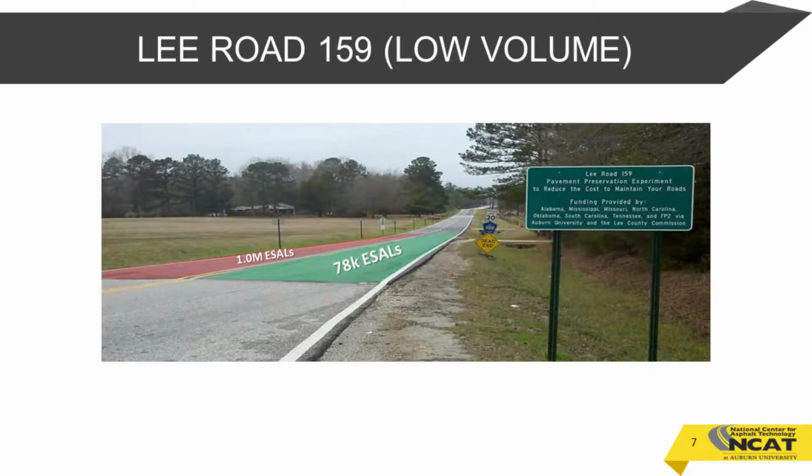So right now, after almost 7 years, the inbound lane that goes to the quarry and the asphalt plant has accumulated something like 78,000 ESALs, equivalent single axle loads. And the outbound is more like in the 1 million range. So we're talking orders of magnitude right there. So it's almost like a 2-in-1 experiment just for that site.